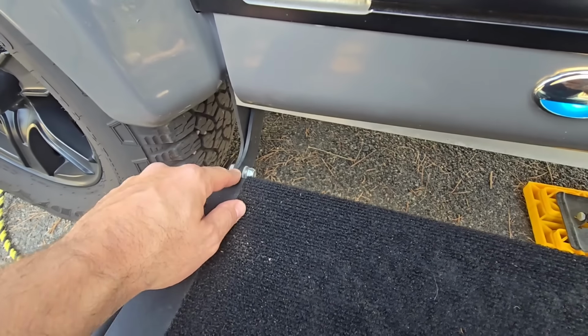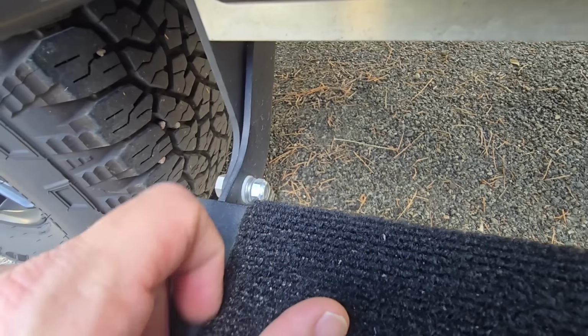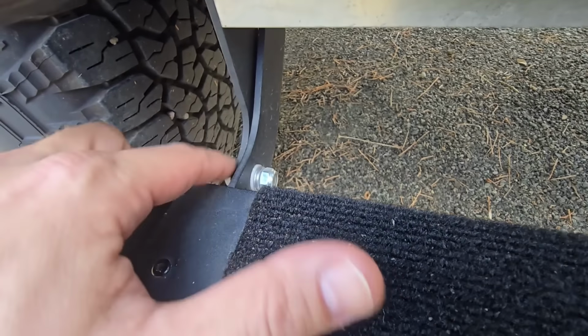So if you have one of these steps, no matter the trailer, go out, find the right size nylon lock nuts, and put those on there. Nylon lock nuts should be on all moving bolt surfaces like that.